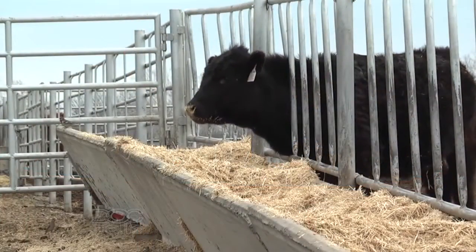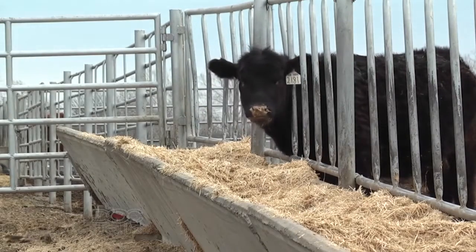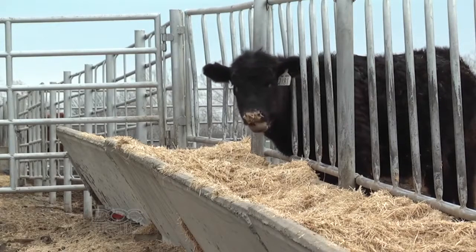What about windbreaks? If you've got windbreaks in place, I understand in the northern climate where we're fighting that January blizzard, they're important. But in the Midwest where we operate, I'm not sure windbreaks are nearly as important in the wintertime as not having them and having access to wind is during the summertime.